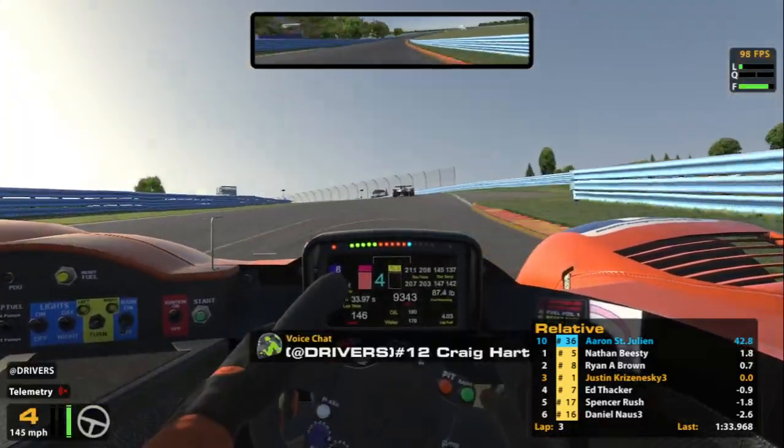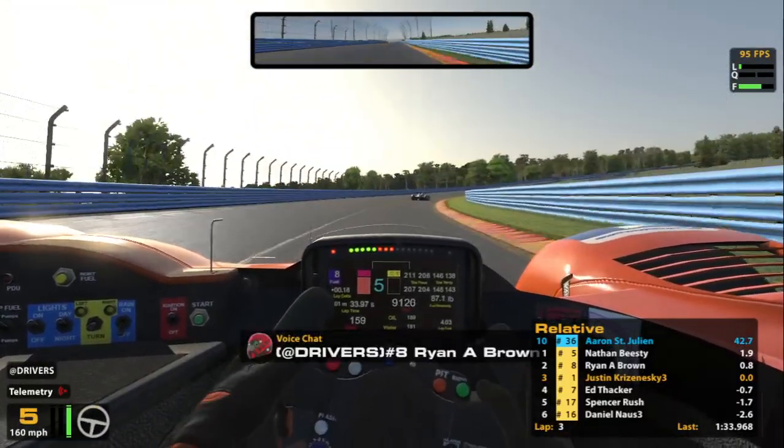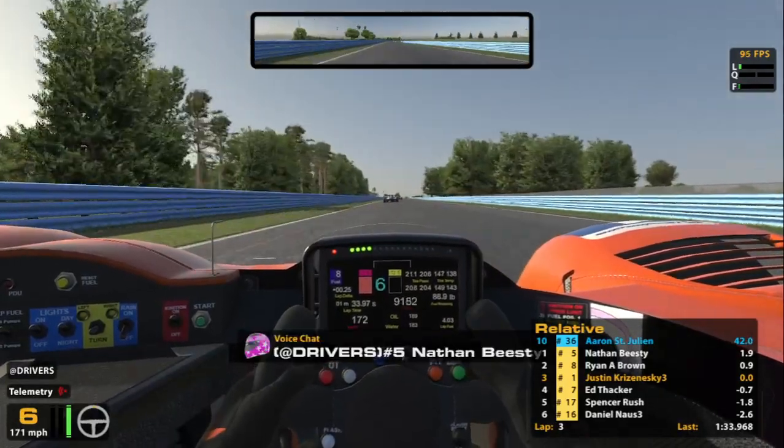Oh, there's a curb there. Jeez. Don't touch curbs. People are just talking to talk. Good grief. Fantastic.